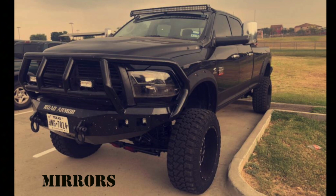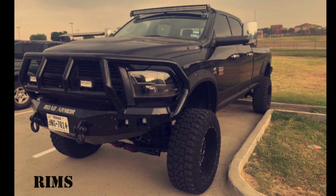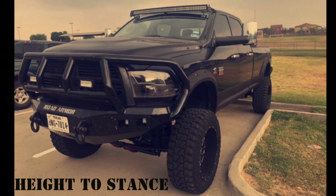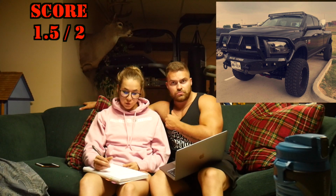So I like your tow mirrors, I like the arm, I like how big it is, and I like that it's a longer arm. I like your mirrors, but I don't like the color, so I will give you a 0.75 out of 1. I like your rims, I like the bolt pattern on them. I think that it just gives it more of a look, so I don't have an issue with that. Give you a point. You do have stance and you do have height. I just think for the height and how big your body is, that the tires should be out a little bit more. So I am going to give you a 1.5 out of 2 for that.